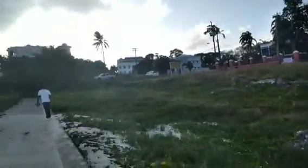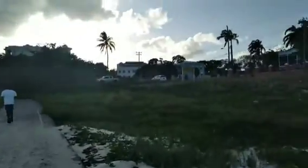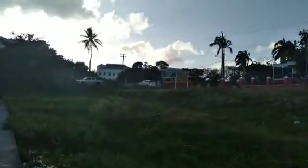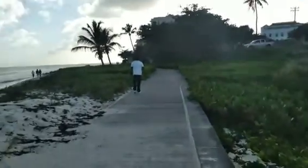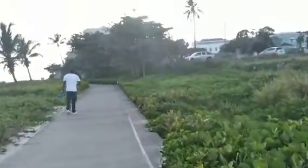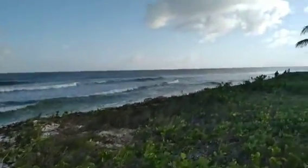Along here, Springs Road. And then you go to Balmore, that will be St. Matthias Road, where the St. Matthias Anglican Church is located. This is the Richard Haynes Boardwalk, and this is the Hastings Beach here.